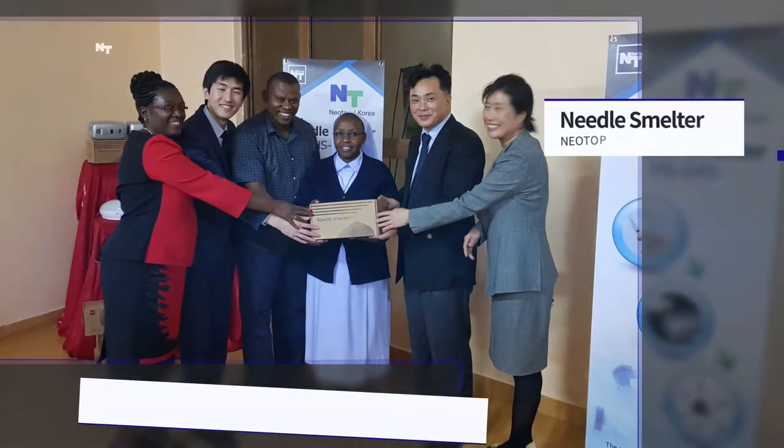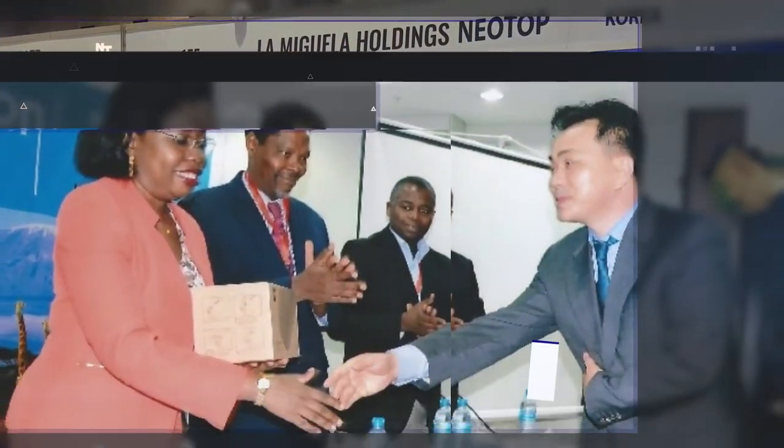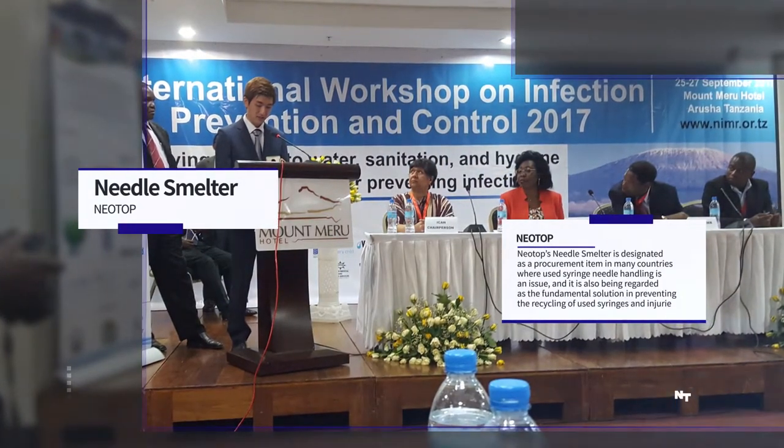Neotop's Needle Smelter is designated as a procurement item in many countries where used syringe needle handling is an issue, and it is also being regarded as the fundamental solution in preventing the recycling of used syringes and injuries.